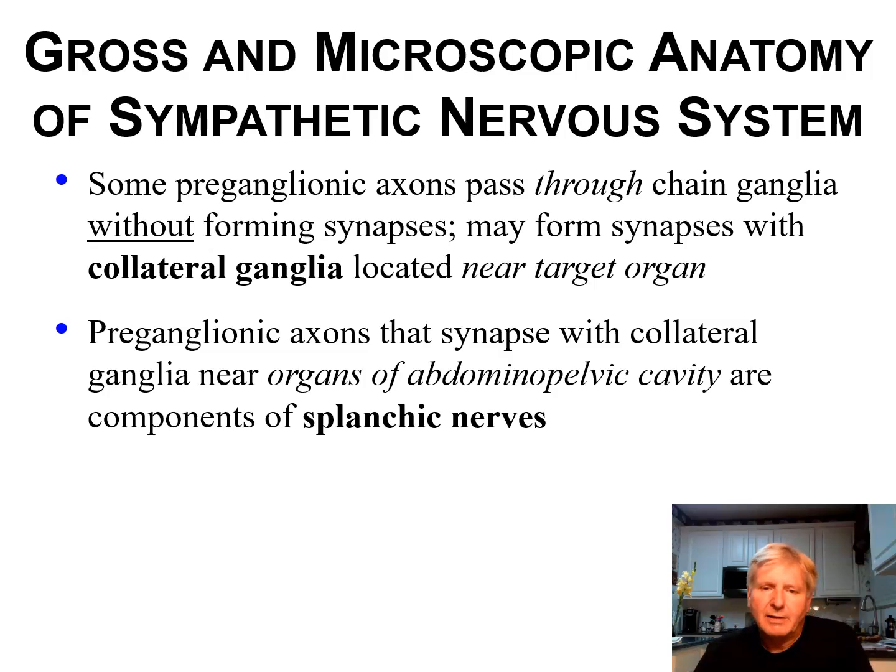Okay, it's just kind of a side note. I've seen many questions derived from the splanchnic nerves, where what they are and where they're located.